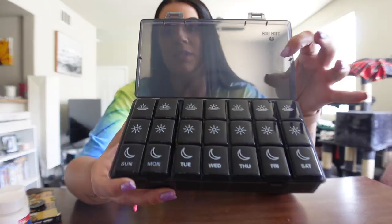Gather all my vitamins and then I organize them in my little vitamin thing, which I highly recommend because sometimes you take so many vitamins. I bought this on Amazon. It comes in a little case and then you open it and then you have vitamins for all of the days. And I did the one with the three.